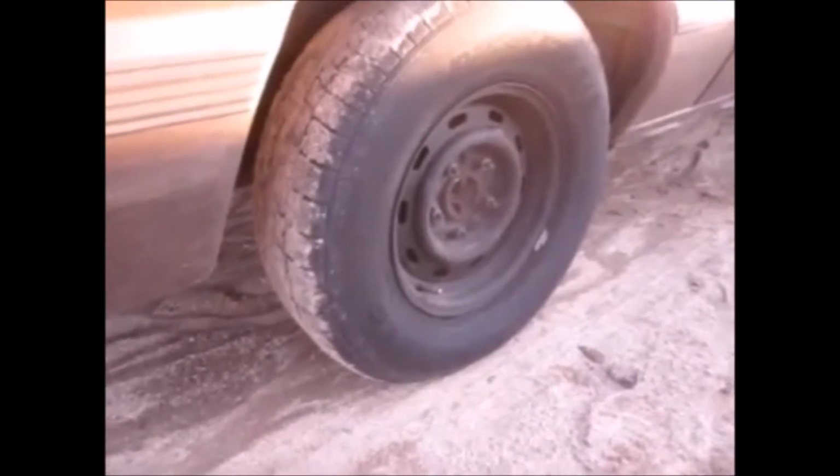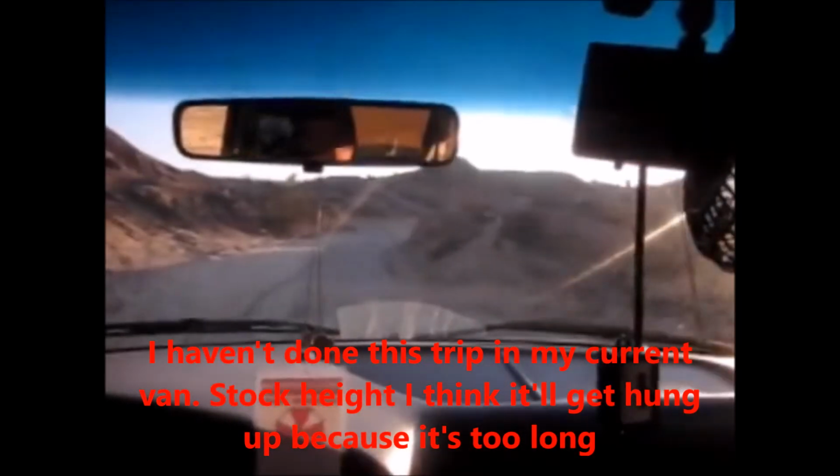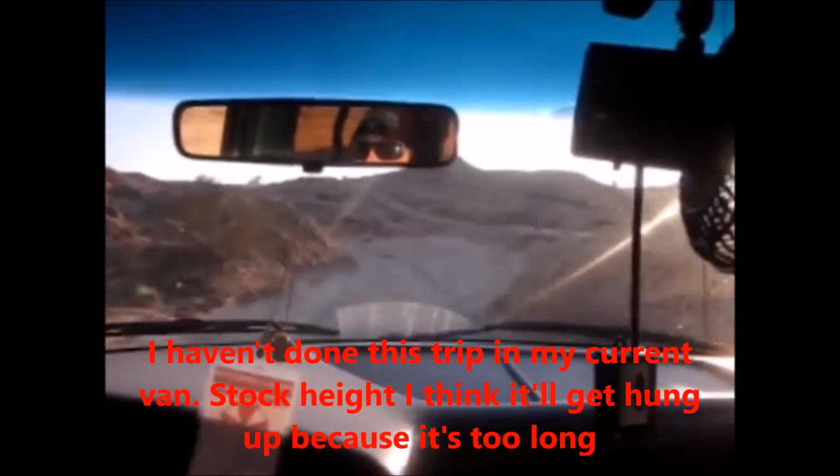Okay, this is going to be the fun part. My tires are pretty muddy right now because it's still pretty muddy from the rain, so let's see if I get stuck. Okay, let's see if I get stuck. Alright, I'm moving. That's a good sign. Alright, the key is keep moving, don't stop. So let's go ahead and keep the speed at 10 miles per hour.